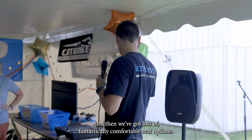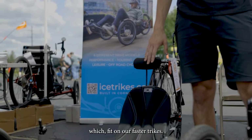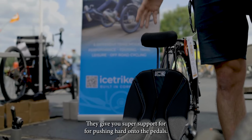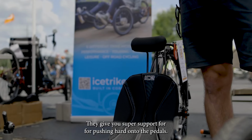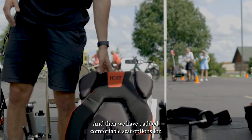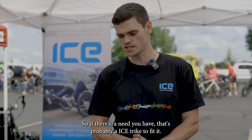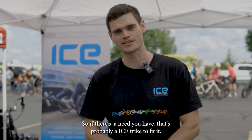And then we've got lots of fantastically comfortable seat options. So we have our hard shell seat options like this one, which fit on our faster trikes. They give you super support for pushing hard onto the pedals. And then we have padded comfortable seat options for people who want a more relaxed and comfortable ride. So if there's a need you have, there's probably a nice trike to fit it.